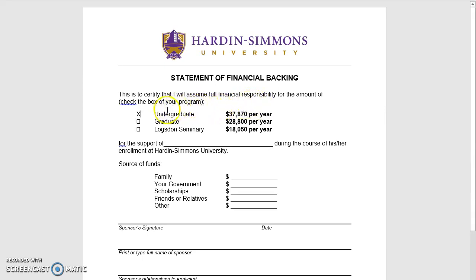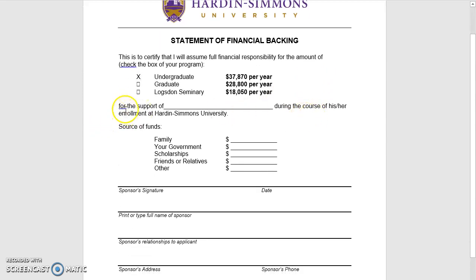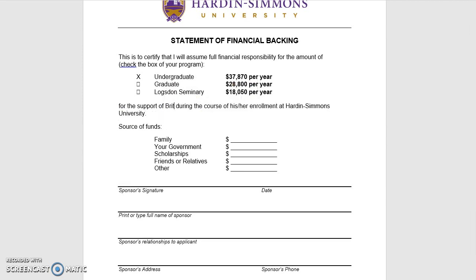Also, a side note, if you want to print this document and fill it out by hand, then you can take a picture of it or scan it back into the system to send it to us. That may be easier, but if you want to try and fill it out electronically, that's okay too. So this next part here says, for the support of, and this is where you'll put the student name. So this is for the support of me, Brittany Burns, during the course of her enrollment at Hardin-Simmons University.